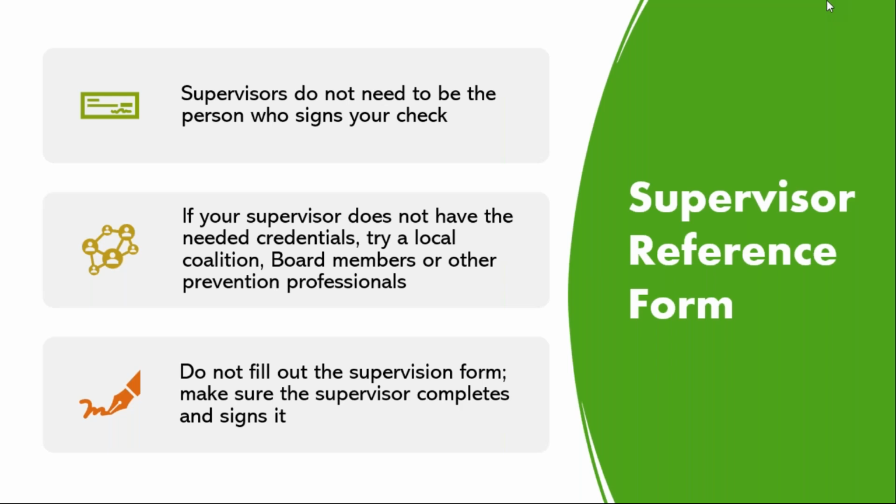If the person who signs your check is not listed as one of those who needs the certain credentials, look at things like your board. Maybe the agency board has a person who has the appropriate credentials. A lot of times there's a nurse on the board. There you go. Or maybe you have a coalition, and you can use someone from the coalition as your supervisor. If all else fails, reach out to other prevention professionals.